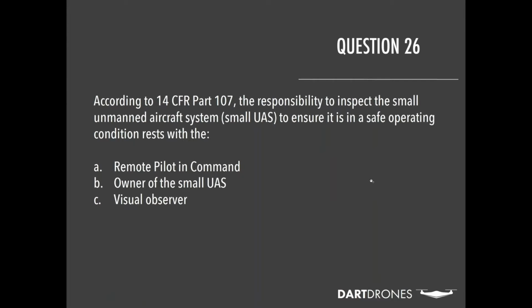The last question we have for you, question 26. According to Title 14 of the Code of Federal Regulations, Part 107, the responsibility to inspect the small unmanned aircraft system to ensure it is in a safe operating condition rests with the who? So 99% of the responsibility questions that you get on this test, the correct answer is going to be you as the remote pilot in command, the person that actually holds that remote pilot certificate. There's only one responsibility question that you may see where you have a different requirement.